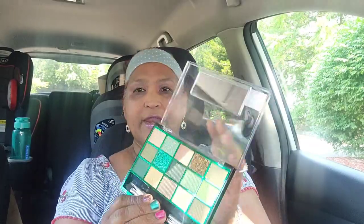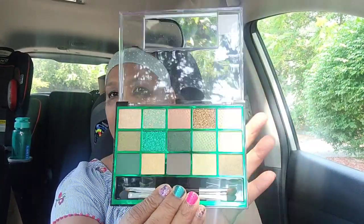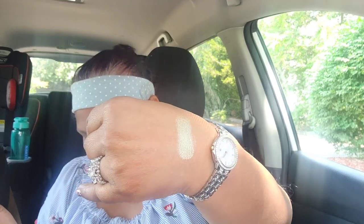Look at this palette, how stunning. Absolutely, absolutely stunning. And it has a mirror in here as well. And these are the beautiful, beautiful colors in there. And I want to do this one here with the pretty gold and beautiful blue on there. Green, I should say. This is what it looks like. Oh, I'm in love. And that's what it is. And I'm going to show you this bold, bold green. Ooh, look at that. Wow, wow, wow. I'm impressed.